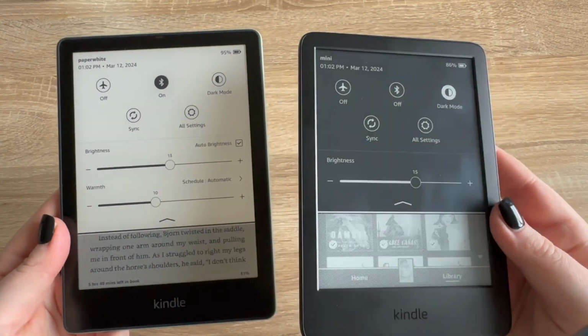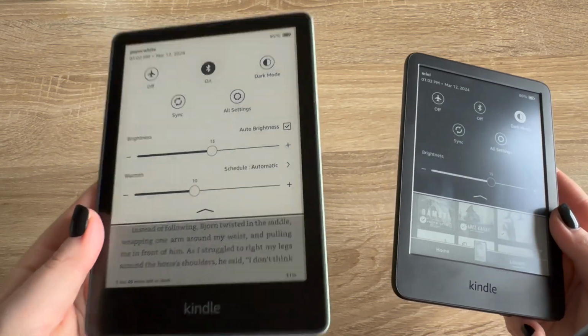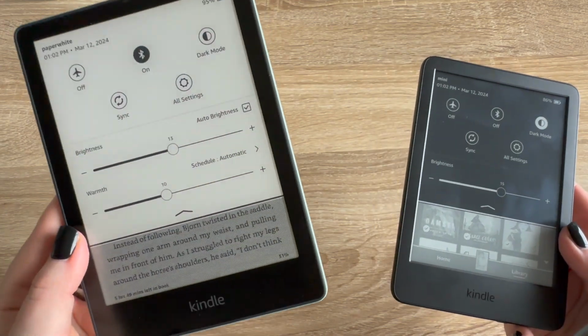The cool thing about them is they will sync between the two devices. So if I read during the day on this one, and then I try to read at night using the warmth setting, this one will sync over to whatever I read. So that's really nice. For the price point, is getting the Paperwhite worth it?